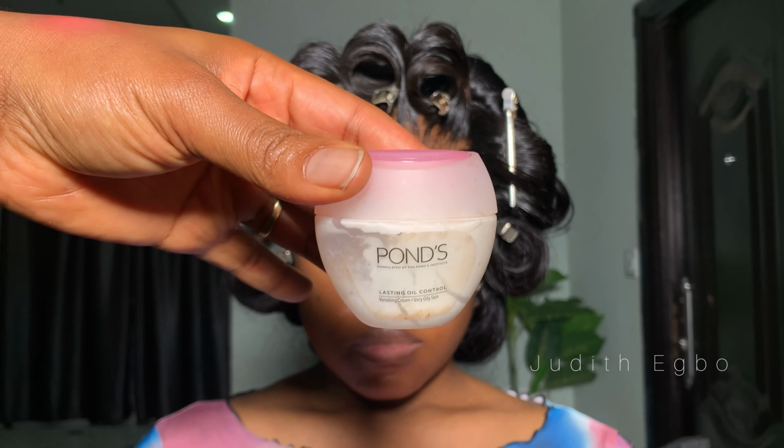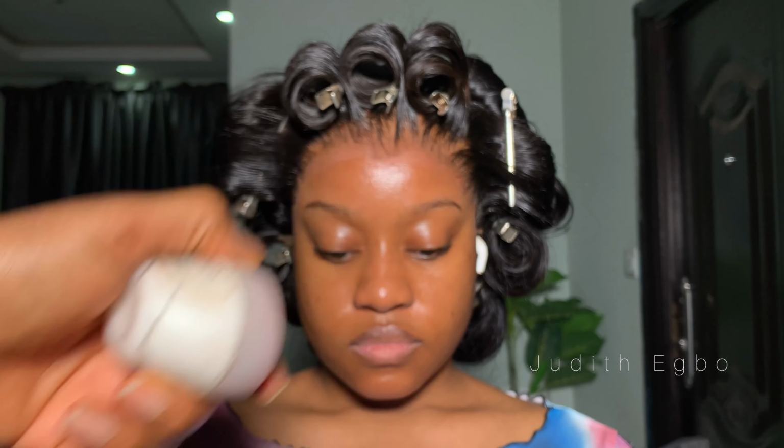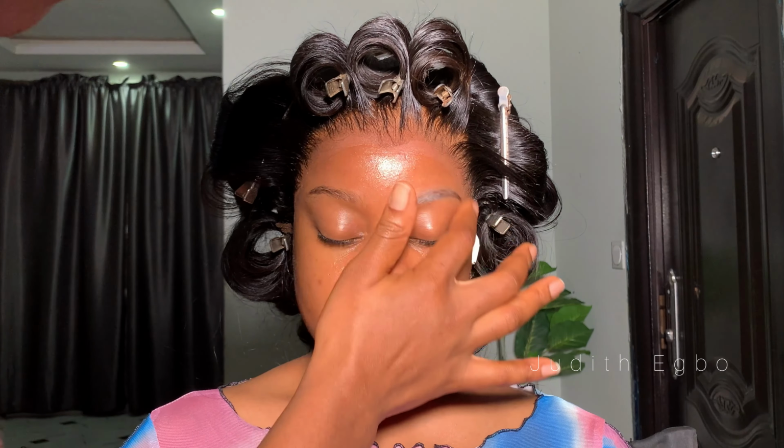So after hydrating her face, I'm going to be using the Pond's Oil Control Primer on her brows, just to control the oil around her brows as usual. And then next I'm going in with the Cosmetic Moisture Bomb because she has combination skin, so I just want the skin more hydrated.